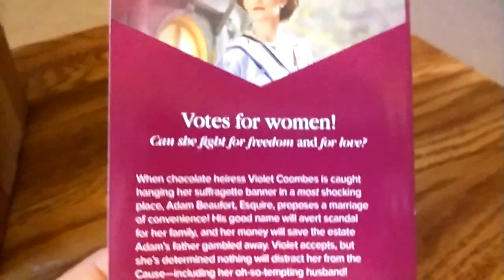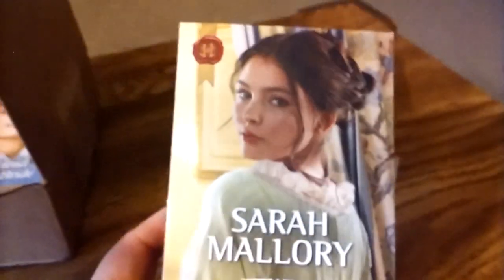You can always look in the bio. It says born in Scotland, but currently lives in Australia. And so that says 2019. And there we go. So we have another Harlequin historical, very carefully pulling them out of the box.